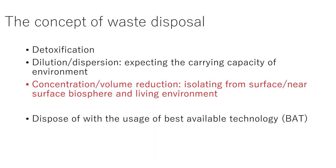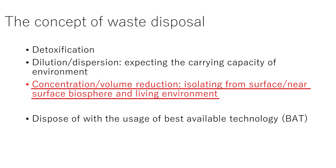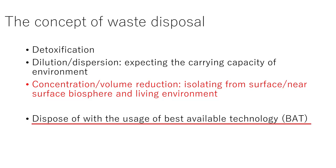We have some concepts of waste disposal. One is detoxification, which is probably the best way. But when that's not possible, we expect dilution and the dispersion of waste using the carrying capacity of the environment. When that is also not possible, we reduce the volume and then isolate them. The third method is used for high-level radioactive waste. Of course, we have to always use the best available technology.